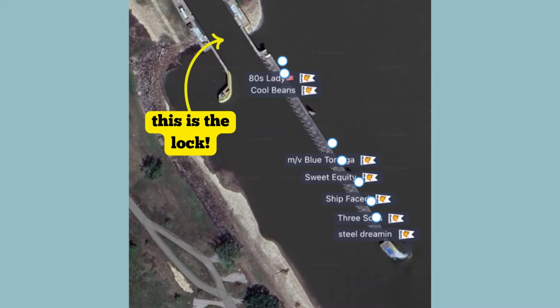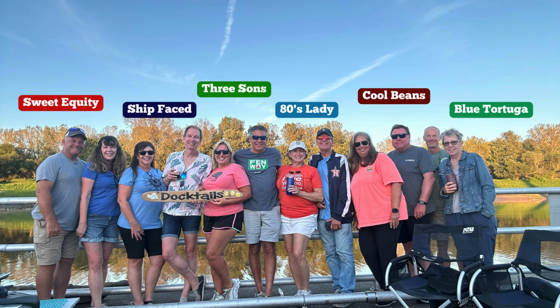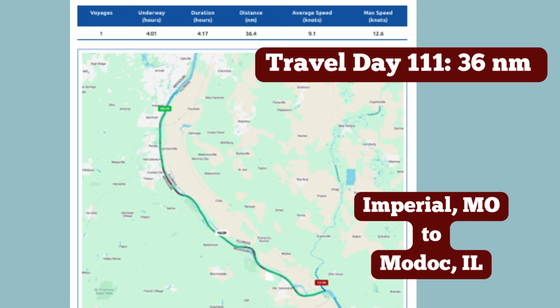We ended up having docktails and a potluck and had a great night with all the other loopers that were there. Travel Day 111. We went 36 nautical miles from Imperial, Missouri to Modoc, Illinois.